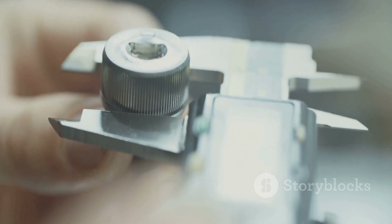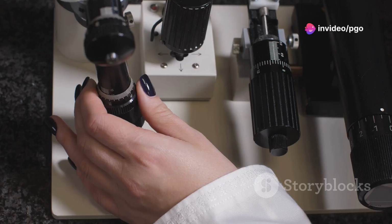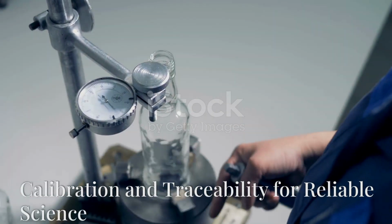These processes ensure our results are accurate, reliable, and comparable. They're the unsung heroes of the science world, working behind the scenes to keep our experiments on track.